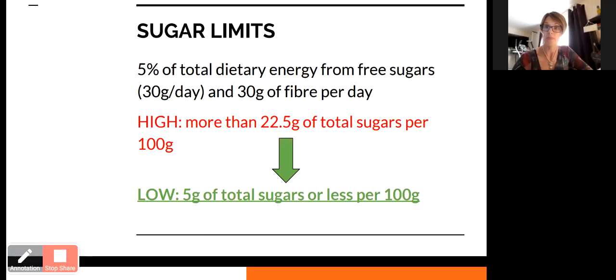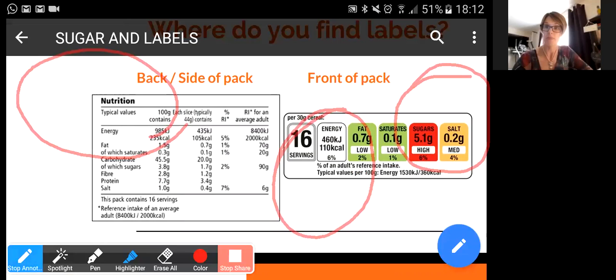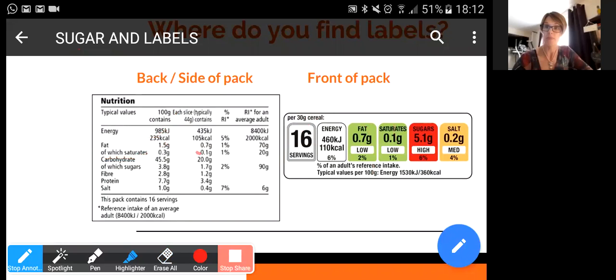Now, when you're looking at food labels, if I run back to the beginning here, on the left hand side you've got the food label. Let's put our little annotation back on. Let's get rid of those. This is rather clever, isn't it? Here in the middle, you have carbohydrates, 45.5 grams, of which sugars are 3.8. That's not a high sugar food, but it doesn't tell us on that food label if those sugars are in fact naturally present or if they are added sugars. So that is the difficulty.